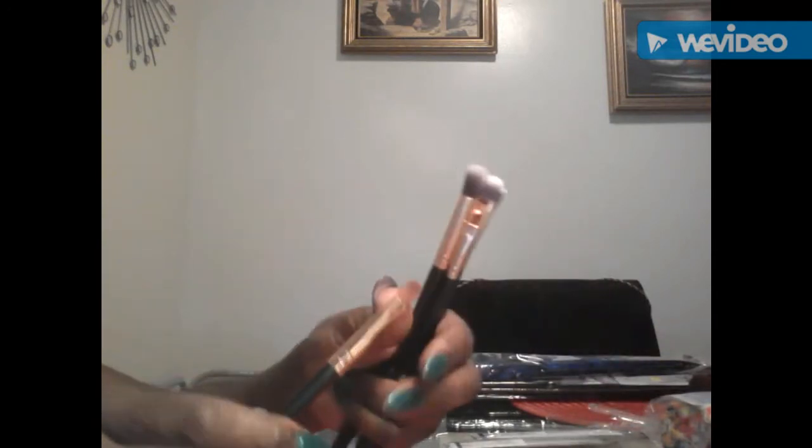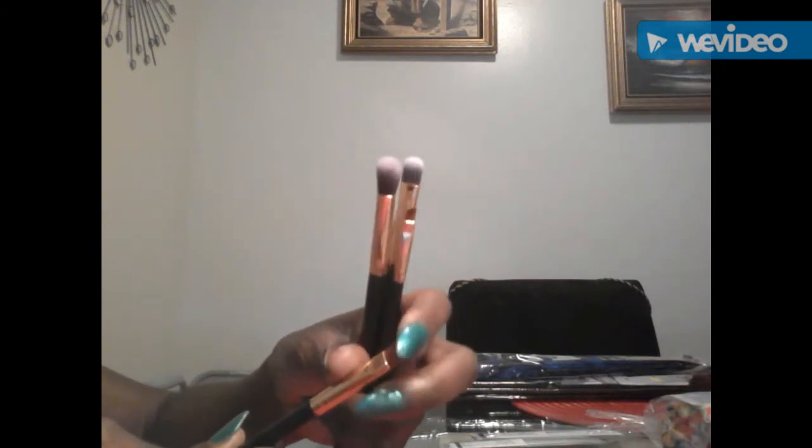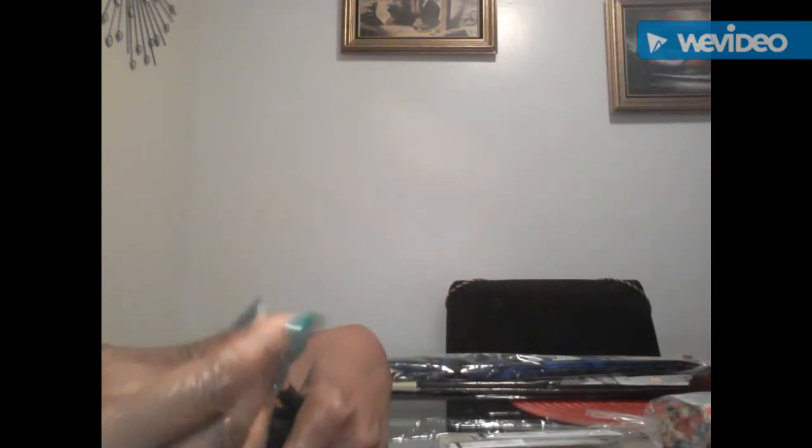I have to. Now the other set I hauled was the gold set. No, I wouldn't purchase that again. This is another, more dense packing brush. And also you get an eyeliner brush here. And wow. I think these ones right here are more synthetic, and I think these are some kind of animal hair.